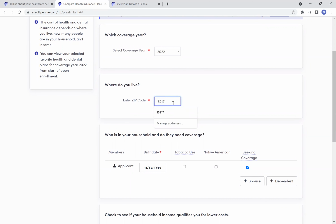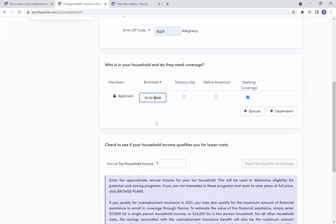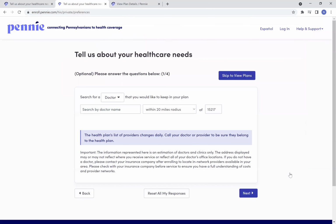You would put your zip code. I went ahead and put 15217, which is a zip code in the Allegheny area in Pittsburgh. And then you would add a date. For the purpose of this activity, I'm just putting a random birth date. Then we would go to the bottom and press Browse Plans. If it was your client that was coming in and you were going through this with them, you would put in the client's zip code and date of birth.